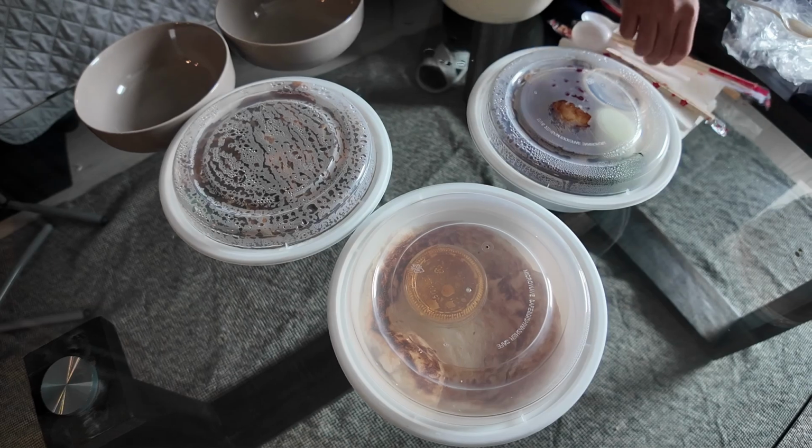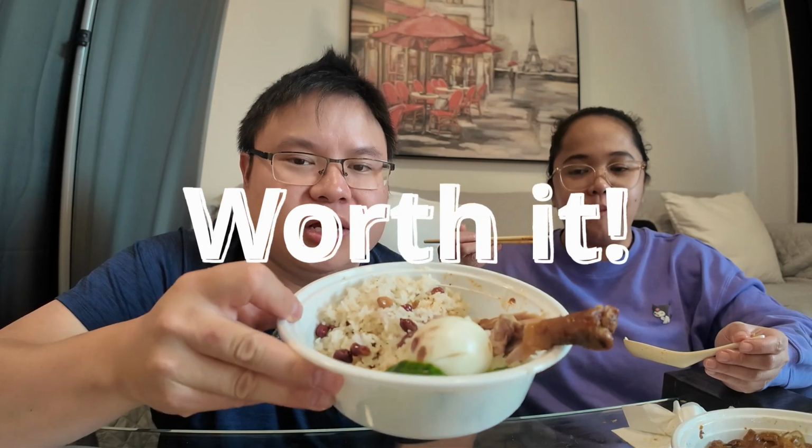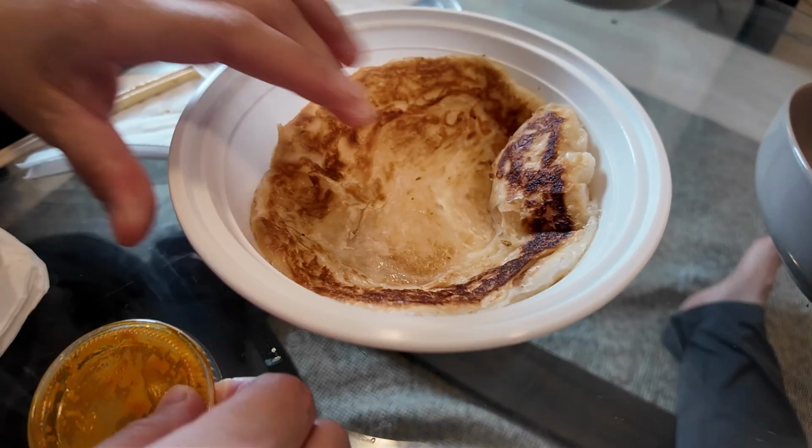So that pretty much wraps up our review of this food that we have here. Personally, I would say that this is the most worth it of all the dishes. I would also say that the laksa is pretty good. I'd probably skip out on the char kueh tio. It's good. I'm not saying it's bad. It's just a little heavy. And finally, you gotta try the roti. So those are my recommendations.